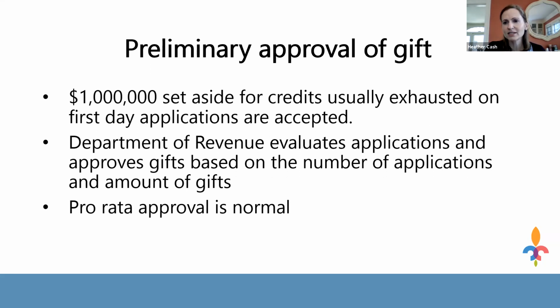It's just that what the state does, instead of saying, we're only going to approve the first 100 applications we get, what the state does is they gather all the applications they get and they say, how much money did people apply for?